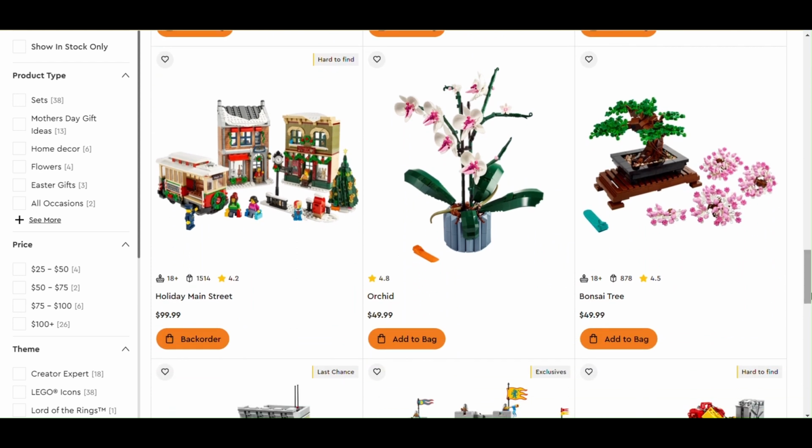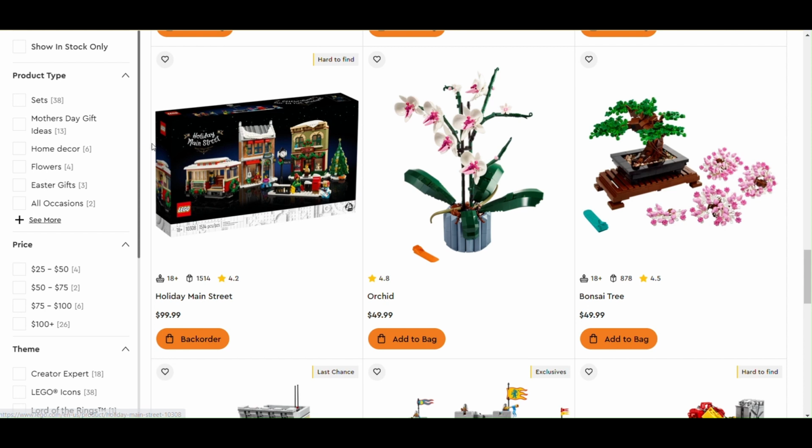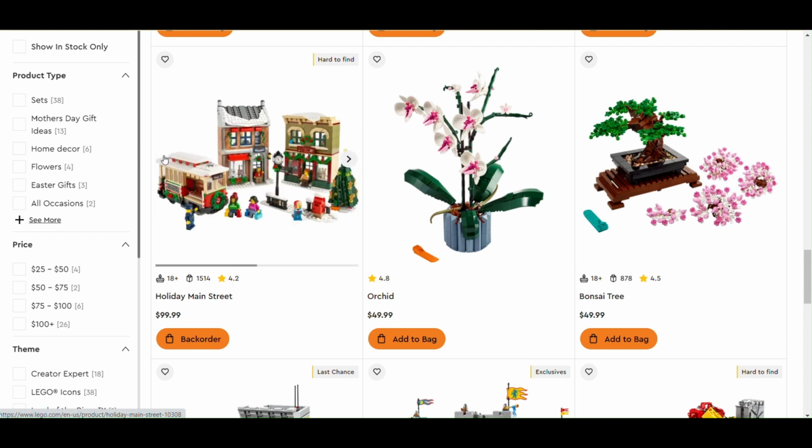But anyways, Holiday Main Street, and I believe this is last year's Winter Village set. And this is also almost one of the largest Winter Village sets, just 3 pieces shy of the new Alpine Lodge. And this one's cool. I know that based on some reviews I've watched, the buildings don't have a ton of depth to them, but they do look good. They would appear to fit in well with the Winter Village lineup. And I love the look of that little trolley right there. Christmas tree looks good. Just a cool set, all in all, for $100. I mean, what more can you ask?